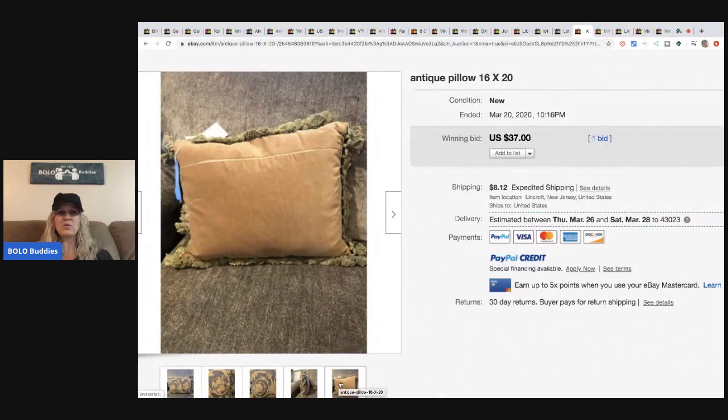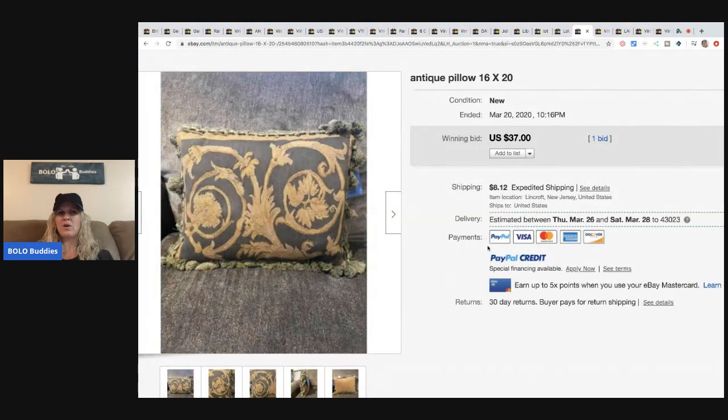Antique pillows. This one sold for $37. It only had one bid, but the buyer paid shipping. And yeah, I thought it was a nice little bolo. Again, not something I typically look for, but something I may look for in the future.